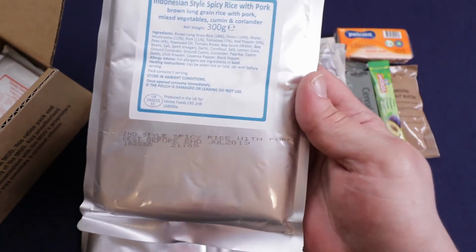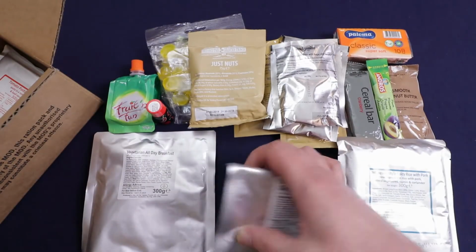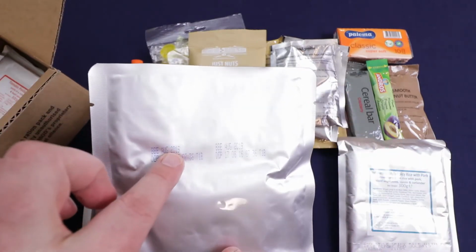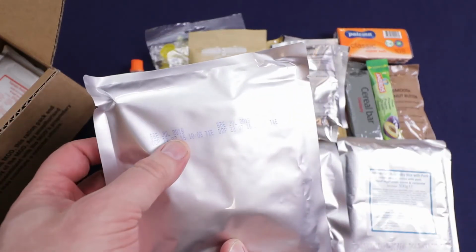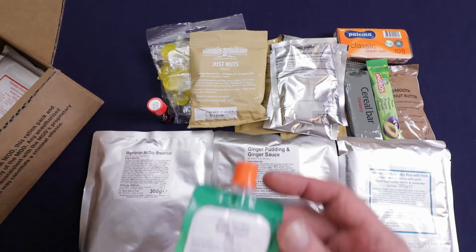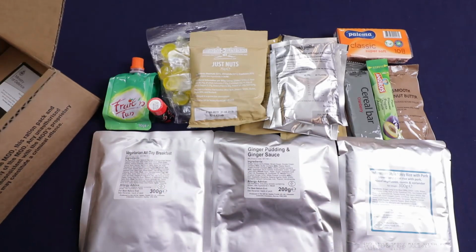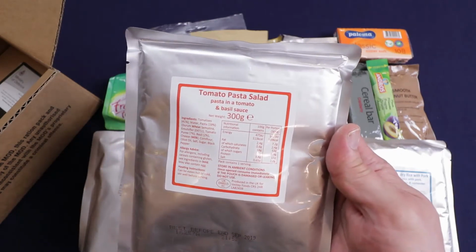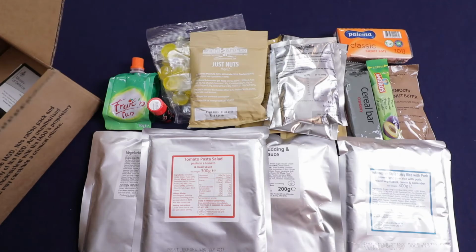And looking at the dates on these, this is still good, July 2019. And let's see, other ones, yeah, August 2019. Yeah, July 2019. Plenty of time left on these. But the fruit usually goes bad first. So is the fruit and fun. Yeah, 2019. Yeah, everything's fine. And our other main, 300 grams of tomato pasta salad, which just says it's pasta and a tomato and basil sauce. Sounds like spaghetti. Sure, it's fine.